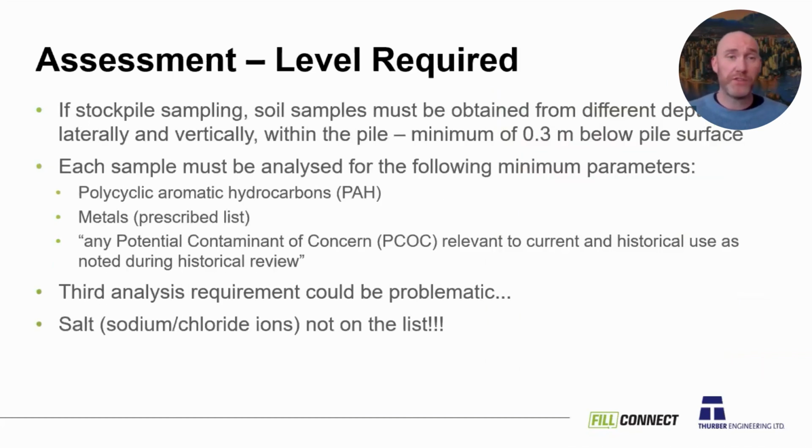Now, if you're stockpile sampling, your soil samples have to be obtained from different depths. It's not really too well stated in there. Maybe it's just not required. Minimum of 0.3 meters below the pile surface. But the bottom line is you do have to dig into that pile to get those samples. So just having a shovel on the outside, probably not going to be viewed as sufficient. You're going to need to have a machine out there for any kind of sizable pile.